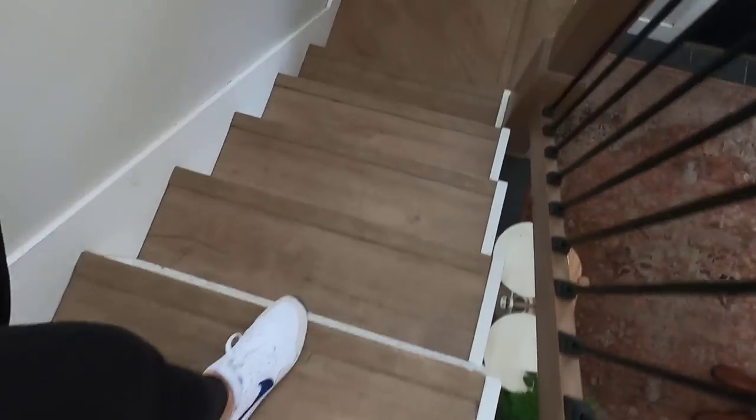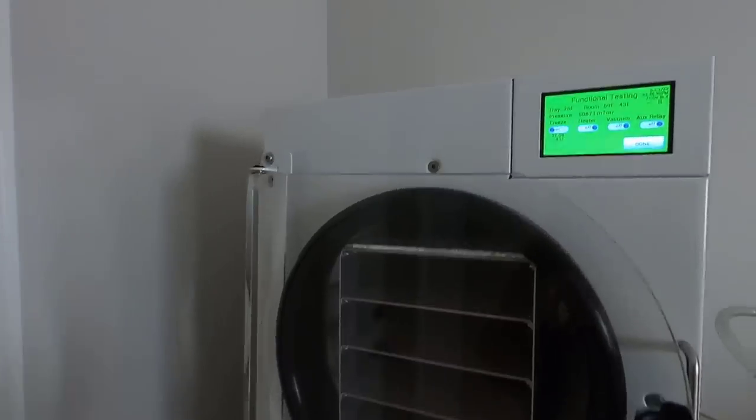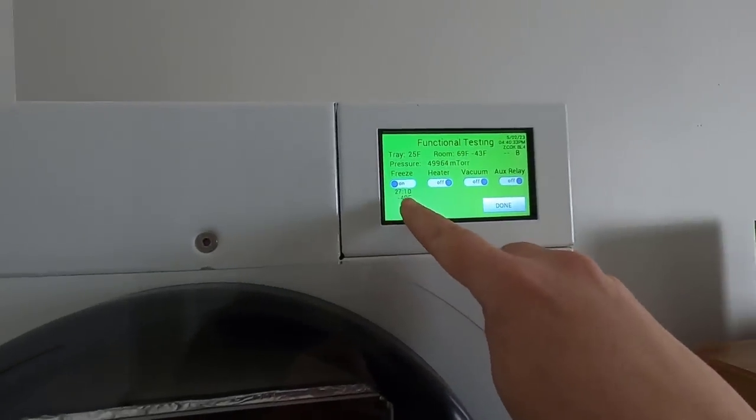Okay, these are ready to go. It's been about 30 minutes. Let's go downstairs and test the vacuum on the freeze dryer. Okay, this has been going for 27 minutes.